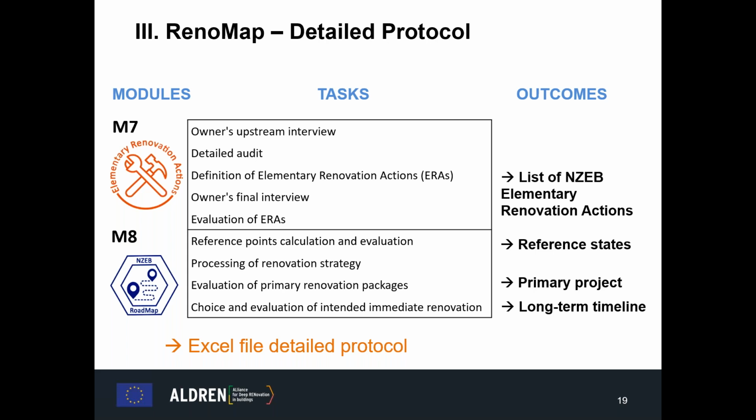So with these first steps, we have the first main outcome of the RenoMap, which is the list of NZEB elementary renovation actions. From there, we can make more quantitative evaluation. First, evaluation of the reference states of the building, mainly the existing stage and the full renovated building. So we will conduct energy simulation and also other global evaluation related, for example, to IEQ or financial elements.